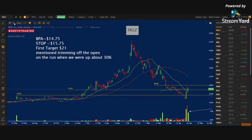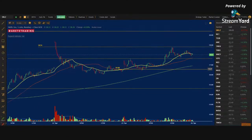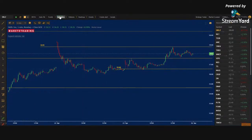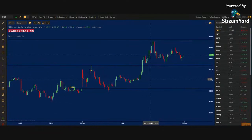But let's really get into this trade, because there's a couple things I really want people to understand with this one. First and foremost, I don't think this move is over, but I just want to explain this move. And let's get rid of the indicators. And this is skills. So this was the opening on Friday. And let's just get really into this.